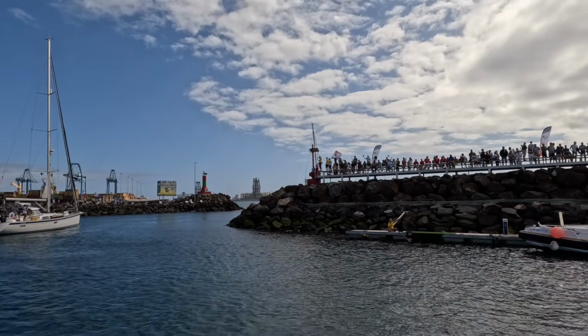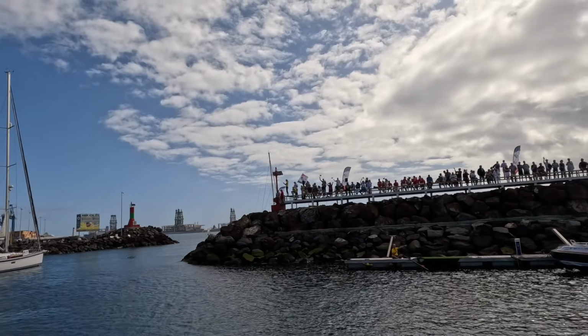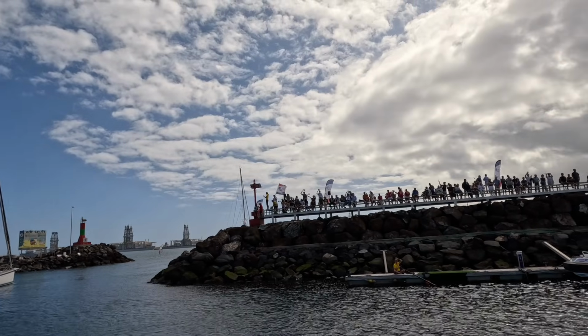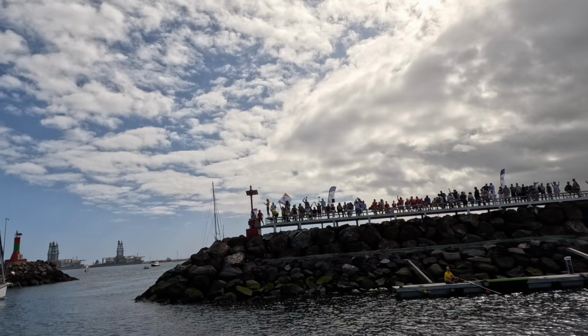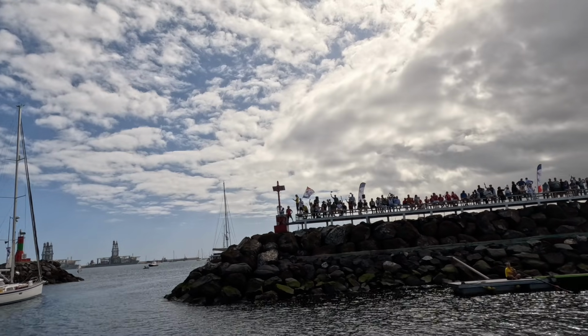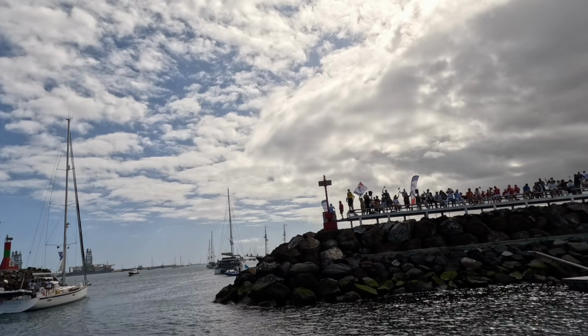The day of our departure for the first leg of the Art Plus is here, and we, along with 88 other boats, are heading to the race start line. We have a sailing friend of Chip's on board for the first leg of this journey, and his wife will be joining us in Cape Verde when we get there.